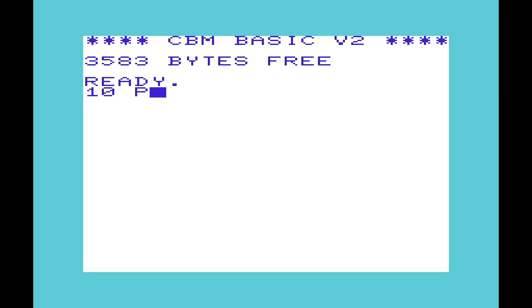So, oops. Oh blimey, okay. That's gone wrong. Okay. Don't panic. It still does the whole indicator you can see for the shift lock. And then run stop, and yeah, okay.